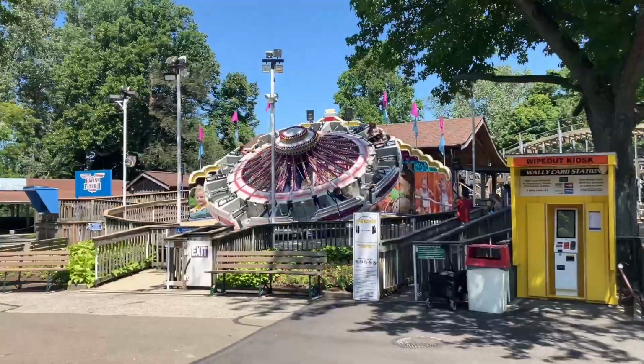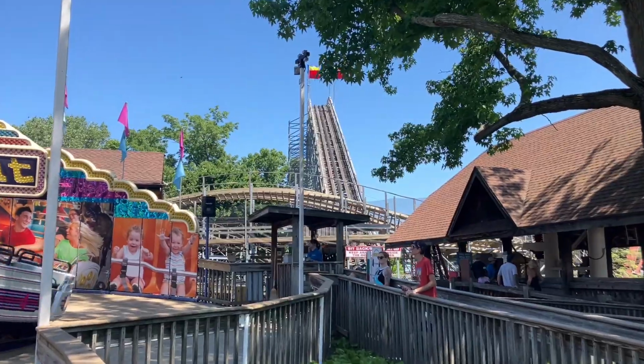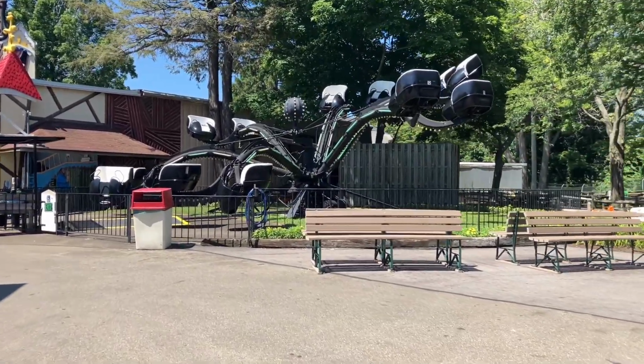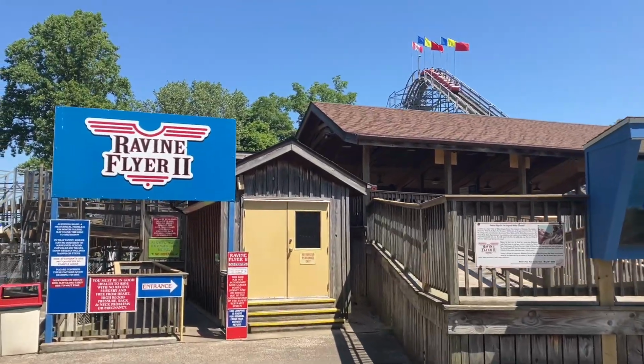Nice. Turbine kind of ride, not exactly turbine, obviously. Here's the ride, I think it's going to have its last season this year, Spider. It's in a grass patch. It's ride of the day. Obviously we've got to ride Ravine Flyer II, the main reason why we came here.